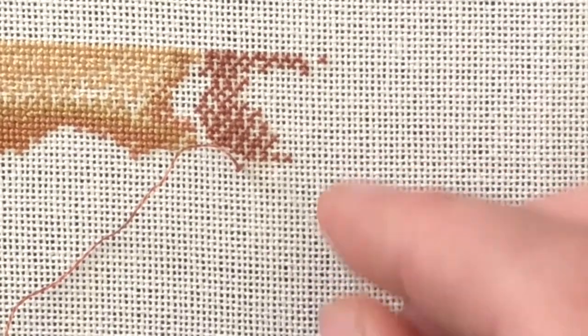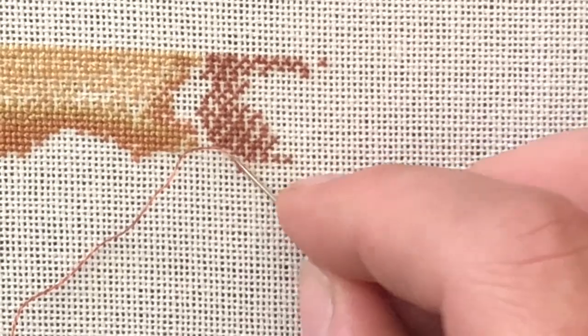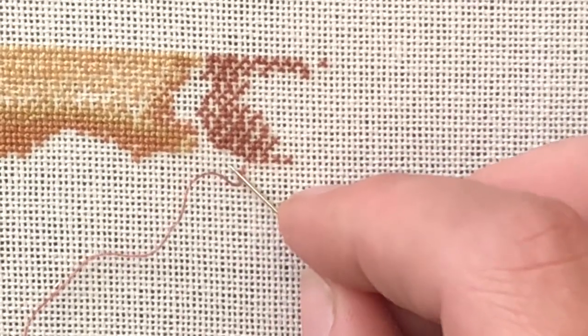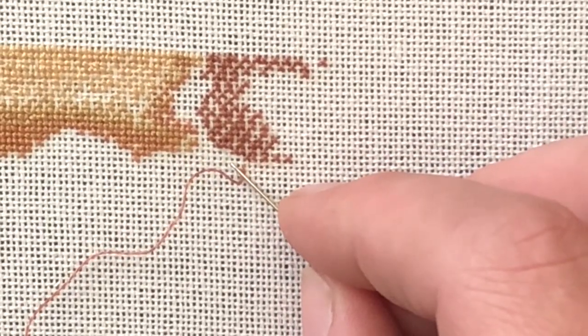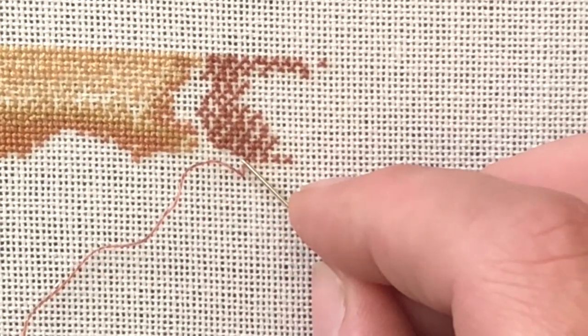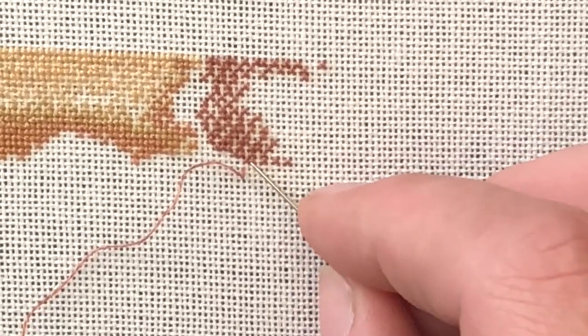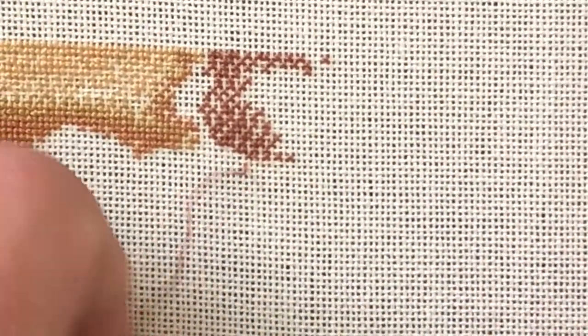Right, let me just mark off what I've done. That's that row. And we did that row. There. Oh, I needed to do an extra stitch. Right.